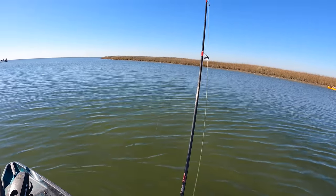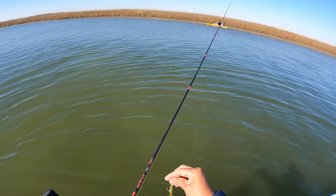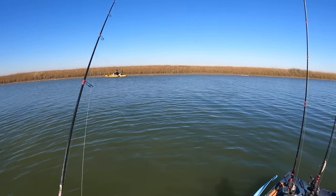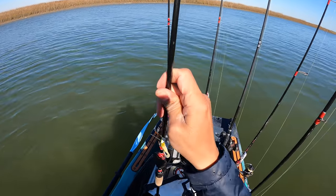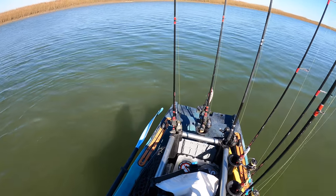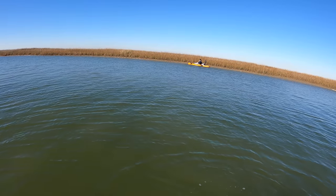All right, that's it. Let's put our lure away and we're gonna dispatch these two speckled trout that we're gonna eat later on. Get back to the ramp and we'll be back at the house for a nice little cook portion. These guys are like, please don't.